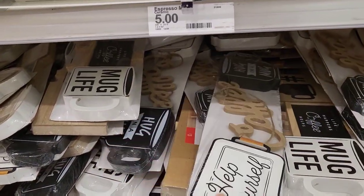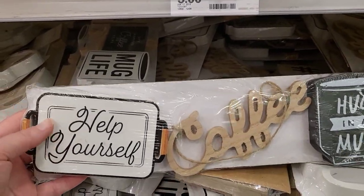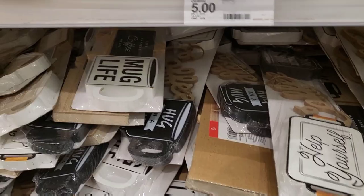These are $3. Now I guess they're like little wooden signs that you could put next to your coffee area. So that's pretty cool. Those are $5.